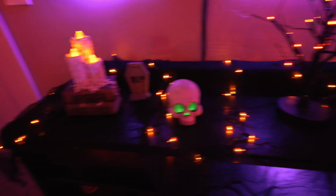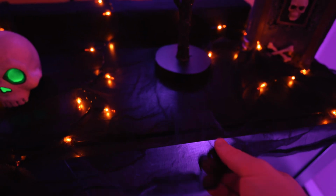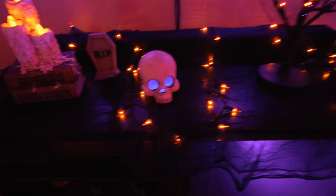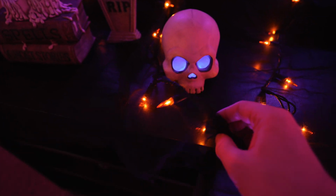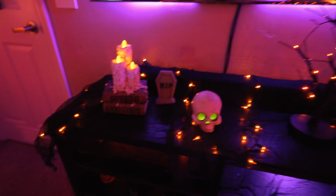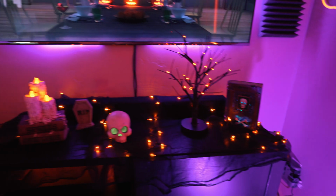And all of these items are sitting on this black gauze that I just kind of laid across the top of my entertainment center. In addition, under all of that, I have these orange string lights just kind of snaking its way across just to add some more pop.